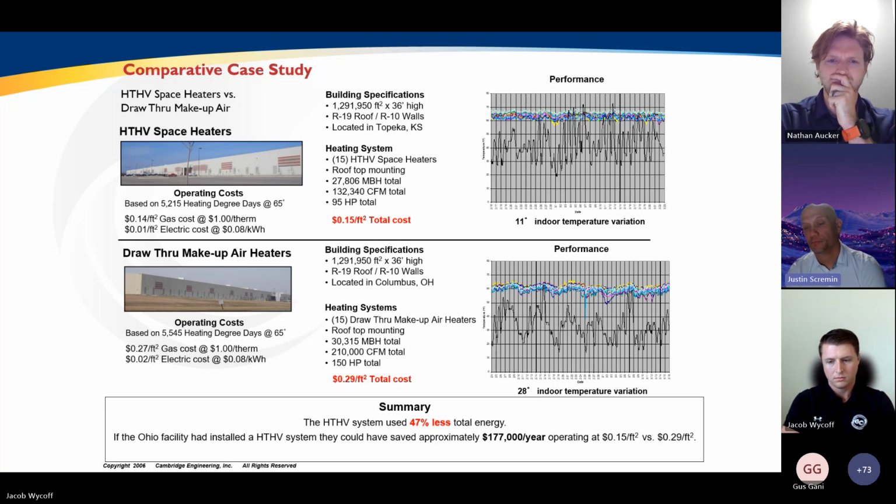So let's look at how this 1.2 million square foot building performed with 36-foot high walls and the same exact insulation on the roof and walls. And notice that the insulation is much lower that they get away with down here in some of the states than we do up in the GTA. We're usually looking at R30-40, whereas a lot of times they're getting away with R19-25 down here in the States.